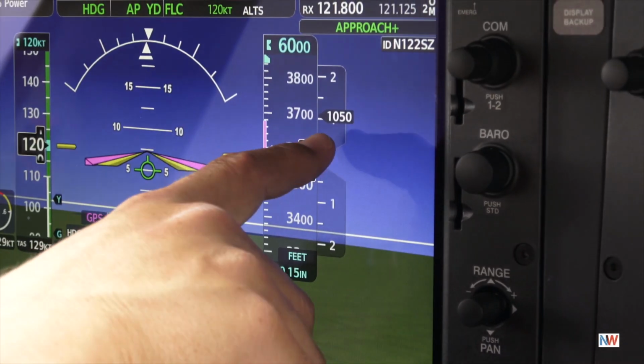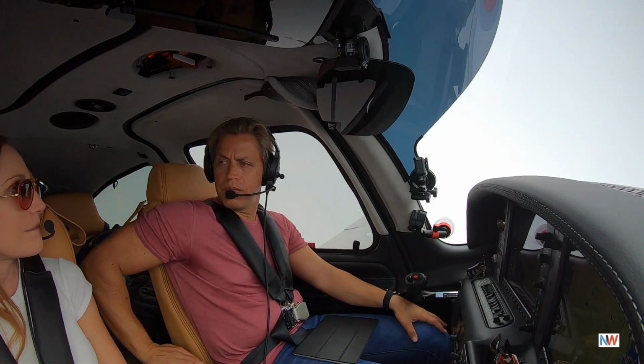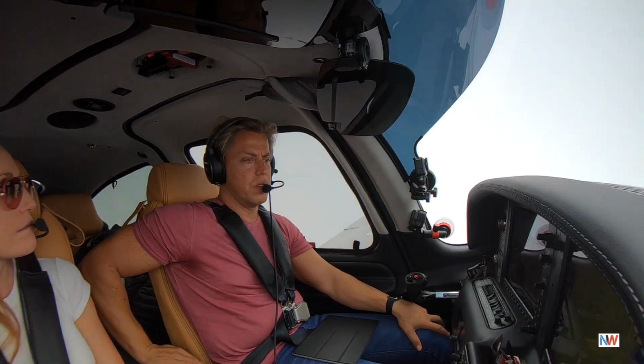Fully loaded, but we're still climbing at over 1,000 feet a minute. We'll stop and take it from there.